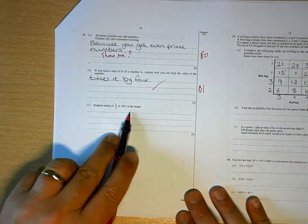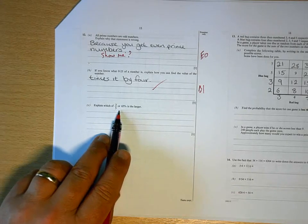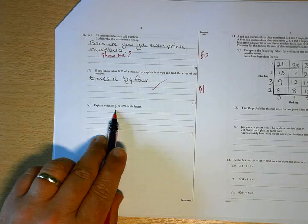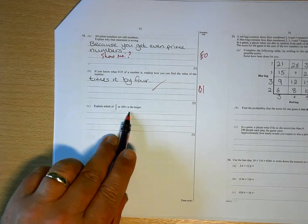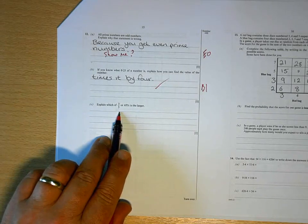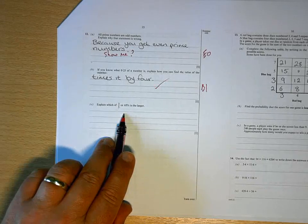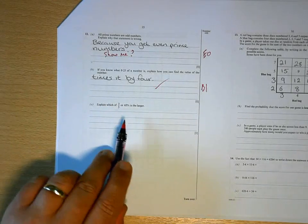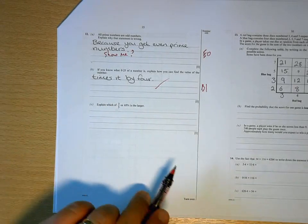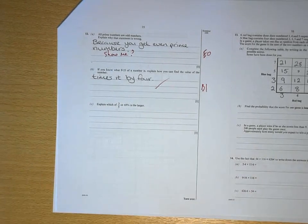With this one, you need to turn them both into the same type of number. So you would turn that into a decimal probably, and that into a decimal, and compare. You need to know your fifths as decimals. 1/5 is 0.2, 2/5 is 0.4, or as percentages, 1/5 is 20%, 2/5 is 40%, 3/5 is 60%, which is smaller than 65.